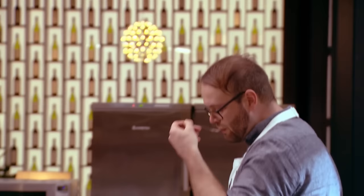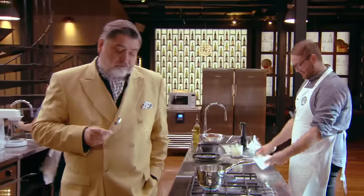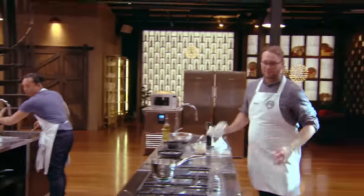I try the granita mix and I can taste the chilli. I really love chilli, so I think it tastes delicious. Oh, it's got chilli in it. That's good. So, Rich, this is your chilli sauce, and this is going to decorate the plate? Yeah. I have chilli in two elements. Two elements? Two elements.